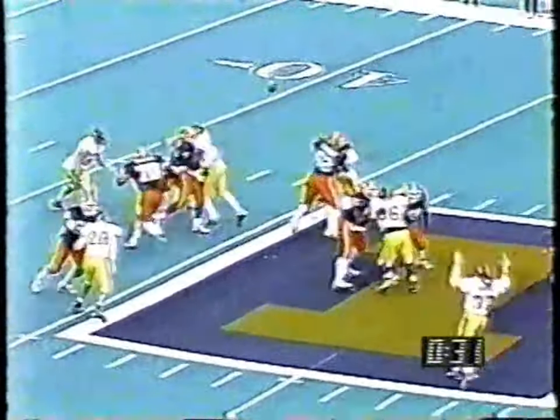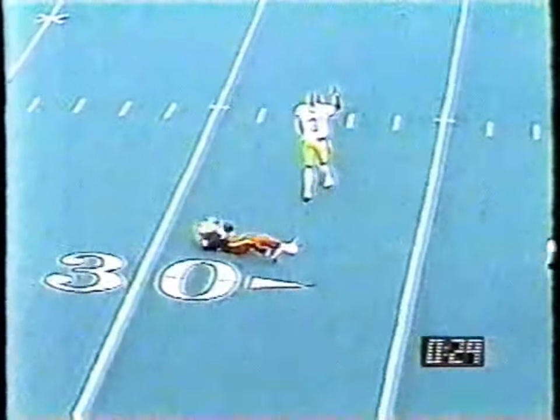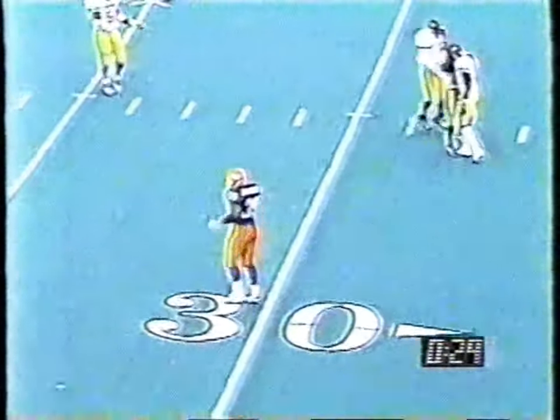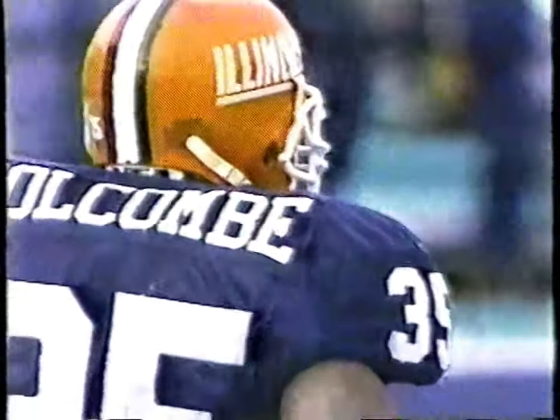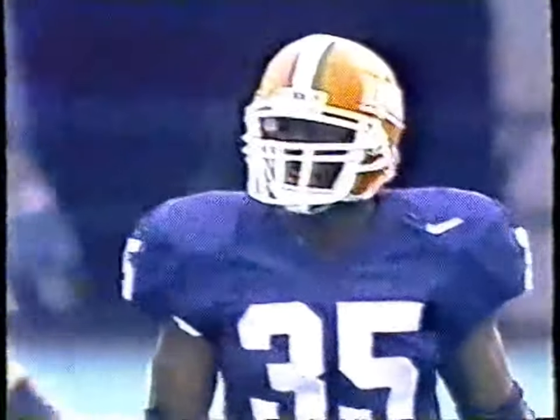Jared DeVries all over the quarterback, Weaver. The pass off the mark to Holcomb, and boy, did he absorb a hit from Damien Robinson and a penalty marker down. Incomplete pass intended for Robert Holcomb. Flag on the play. Covering for the Iowa defense. Penalty marker down. Damien Robinson.